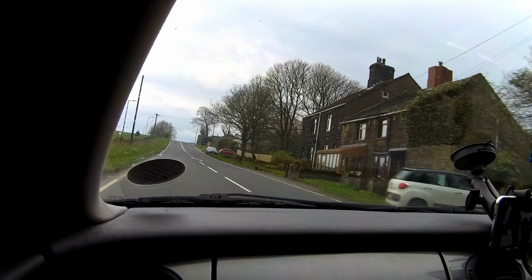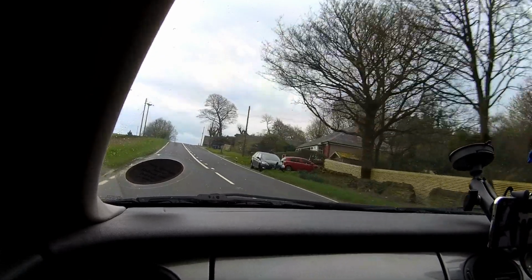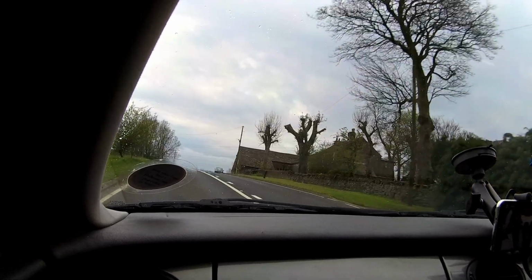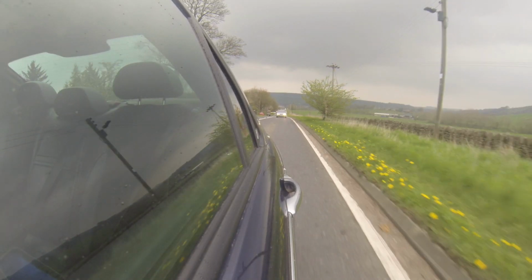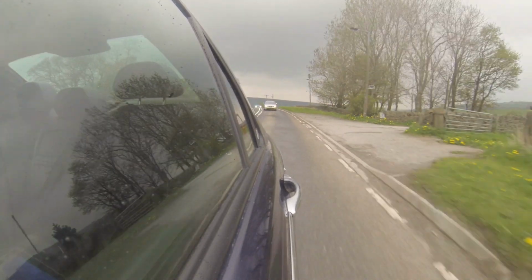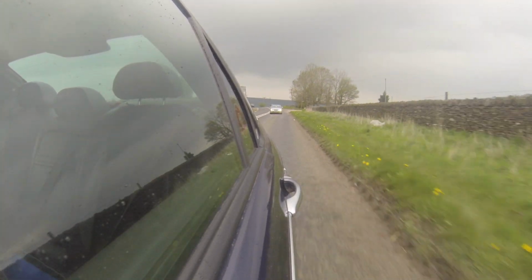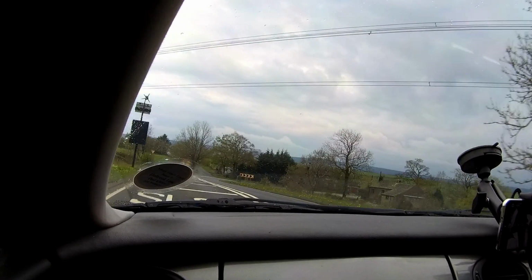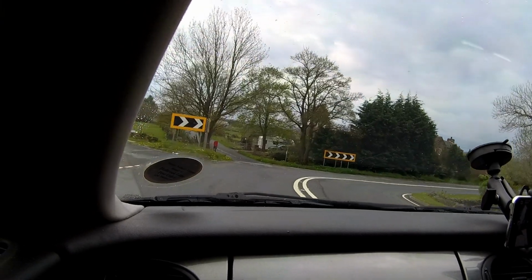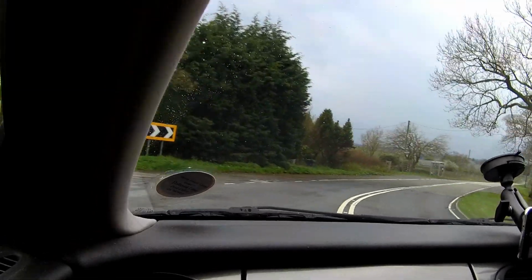Oh, Rob doesn't have the digital readout as well, which Henny does, but Henny's is a bit broken. How is it in heel and toeing? Let's have a look, because Margaret's really good at heel and toe. Everything's a bit too powerful for heel and toe.